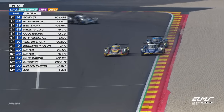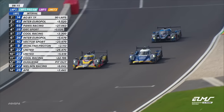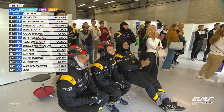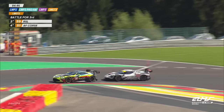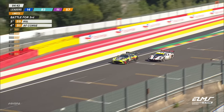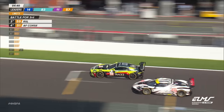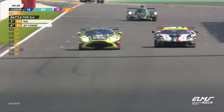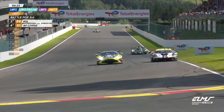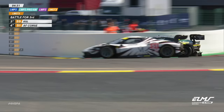And make sure, oh no, I was going to say do it on the Kemmel straight, but he won't need to because Jop van Outer just couldn't really turn in. So there's a sniff up the outside of the Aston Martin. This is going to be a drag race down the start-finish straight. Ferroni needed to know the Ferrari's dimensions there because there was about a cigarette paper between the front of the Ferrari and the rear wing of the Aston Martin.